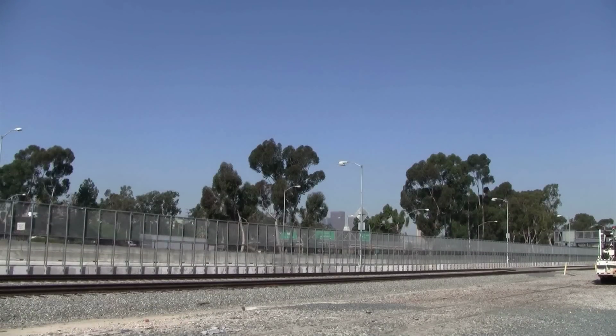On a much clearer day in 2010, 3751 works hard upgrade just a short way to the east of the previous location. From here, the train will travel down the middle of the I-10 freeway until it reaches El Monte.